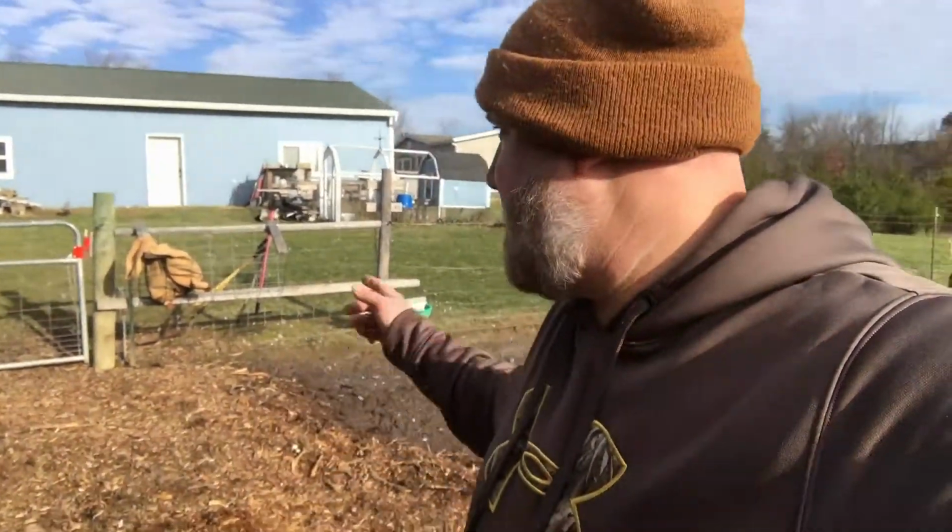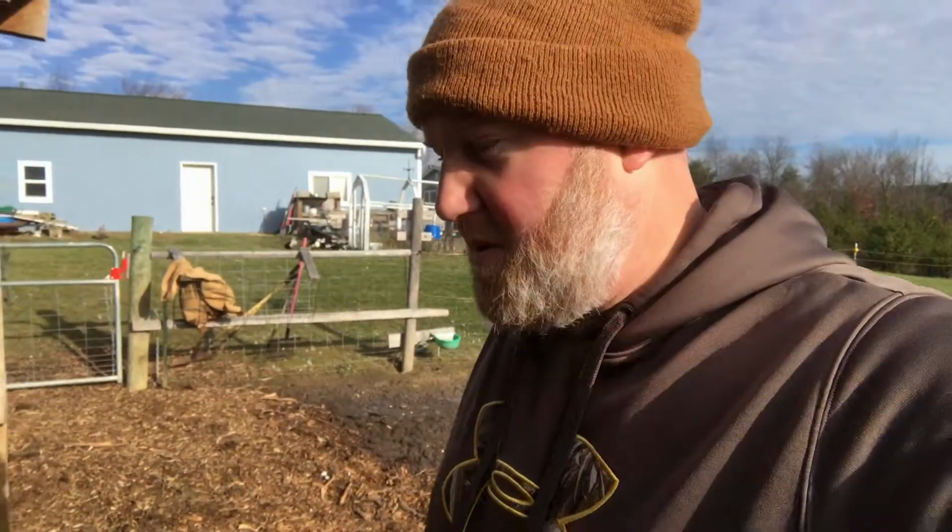So I'm gonna get to moving the pallets in here, moving the stall mat, and then moving some more wood chips. It's actually a beautiful day out. It's probably almost 50 degrees. There's a little bit of a breeze, but I actually had to take off my Carhartt jacket and I'm just wearing a sweatshirt because it was that nice out.